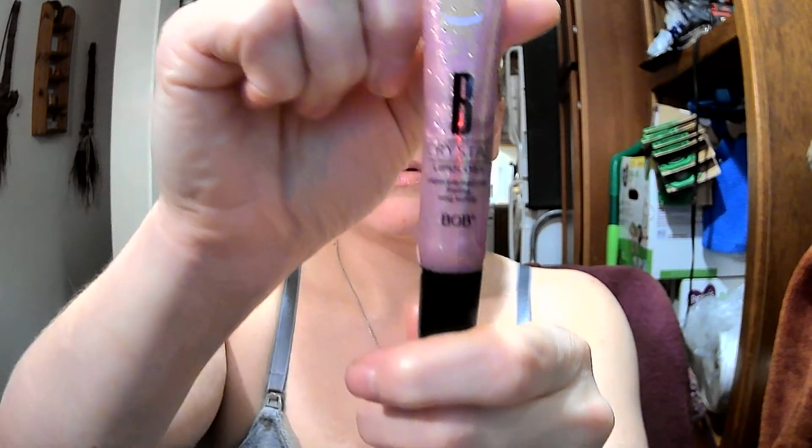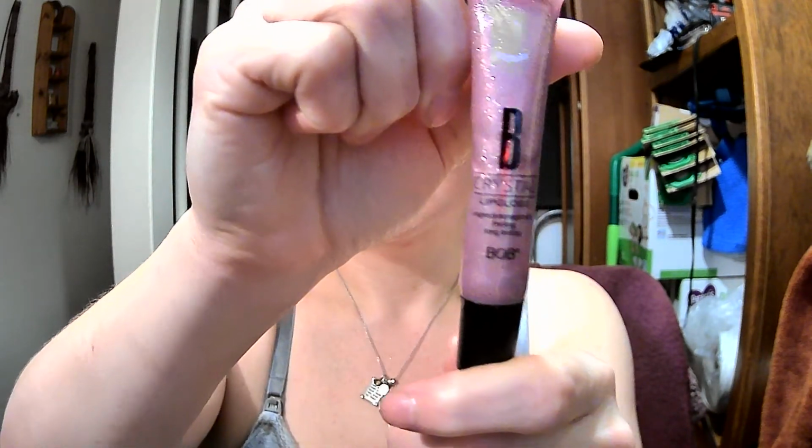And I thought it was kind of funny how this one is B Crystal Lip Gloss Unprecedented Color Feeling Long Lasting Bob. And then the other ones, same thing, S Crystal Lip Gloss Unprecedented Color Feeling Long Lasting SR Makeup.